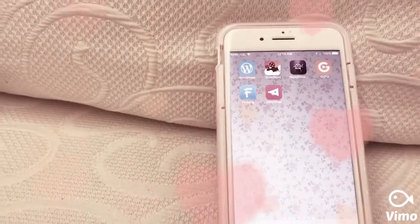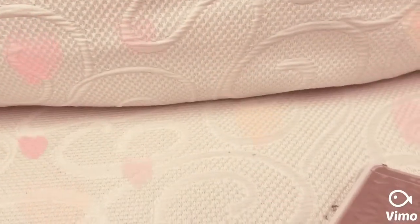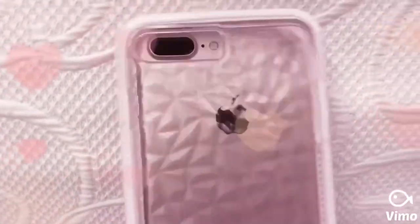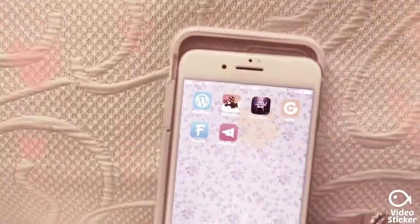And I also want to talk a little bit about my case. I've got this really nice Tech 21 case here, and it's a very protective case, and let's take a look at it. It's a case that looks like this that I got from Apple, and it provides 10 feet protection. And this is the iPhone 7 Plus in rose gold, and when you put it on, it looks like this at the back, and it allows for 3D screen protectors to be used as well.